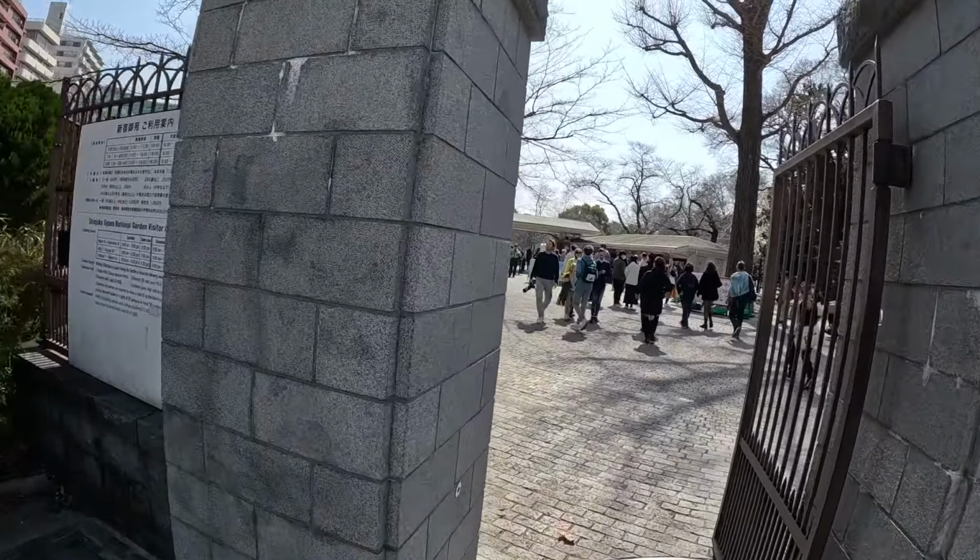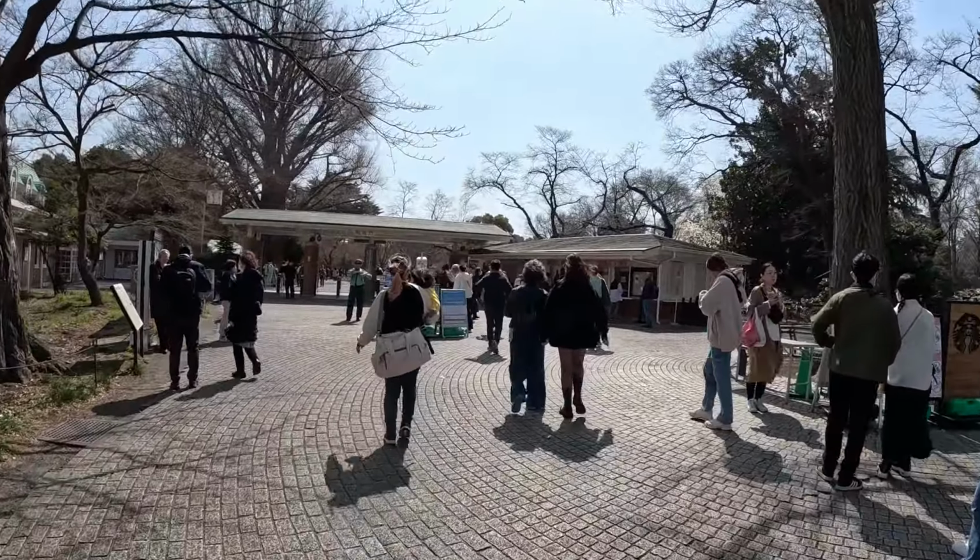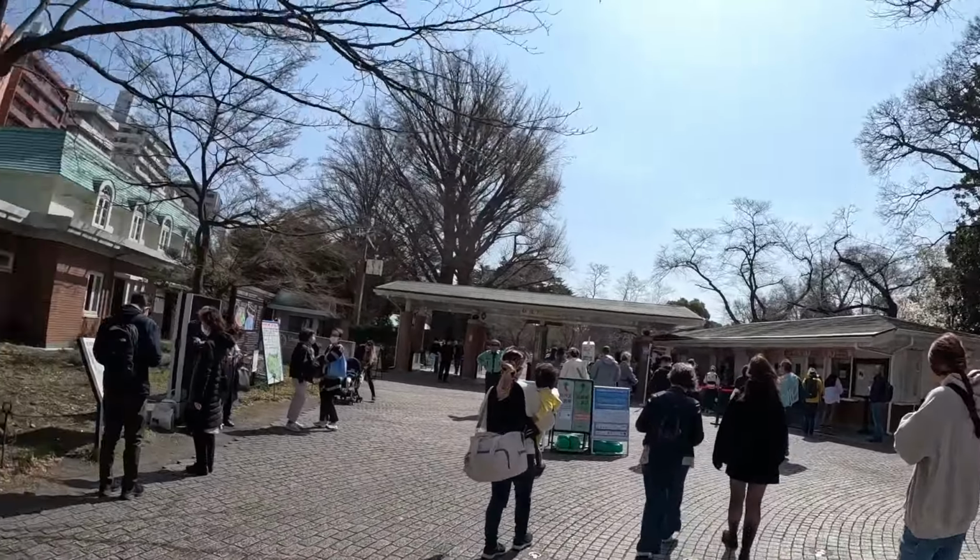So we've arrived now at the park. I believe it's actually ticketed. I didn't realise it to be ticketed. I thought it was going to be a free to enter park, but it's alright. I think it's 500 yen, which works out to be £2.50, so it's not bad at all, really. That's fine.